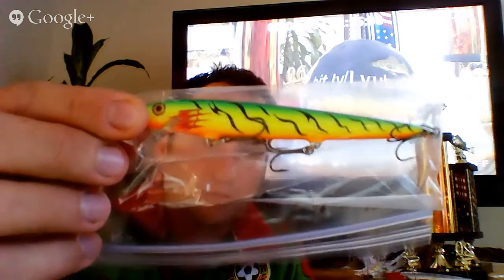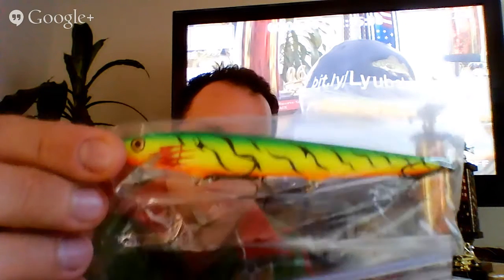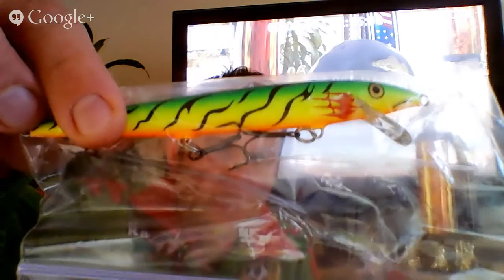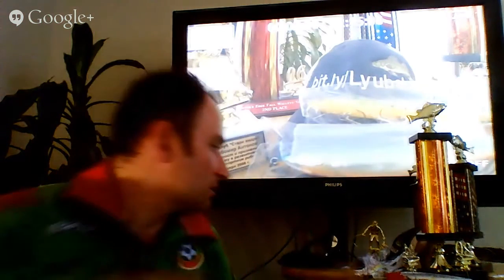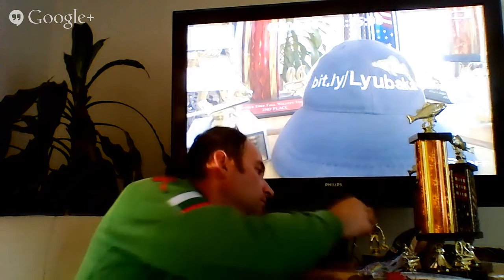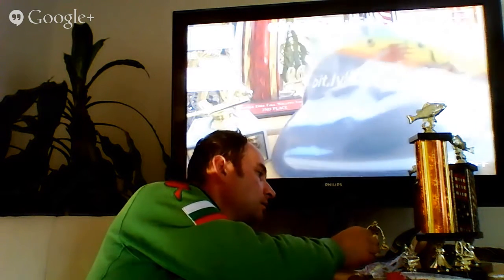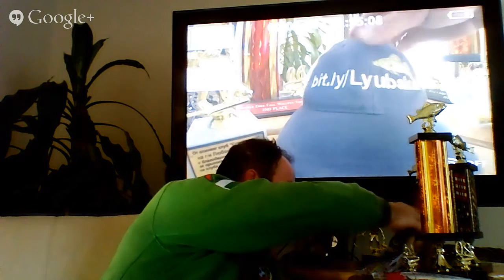And there is another original island color. This is the pre-US Fire Tiger pattern. Let's see from both directions. Beautiful crankbait. Closer.